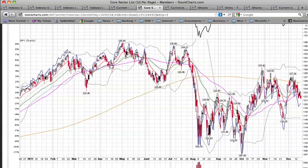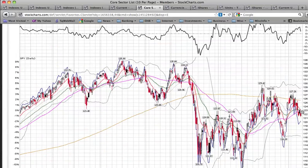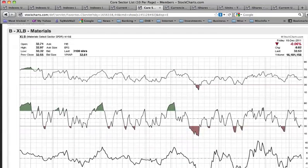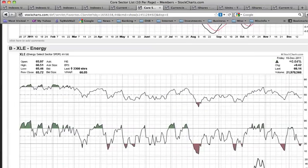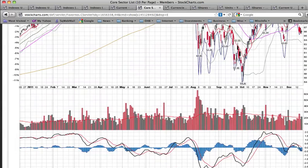Looking at the core sectors, we've got the S&P 500 overview, again crossing into potential bearish territory here. Looking at the materials, materials again are definitely in a bear market. Energies, again, relatively weak, not as weak as the materials, but potentially turning down here again on declining tops, always a bad sign. And we're below the 200-day moving average in the energies.